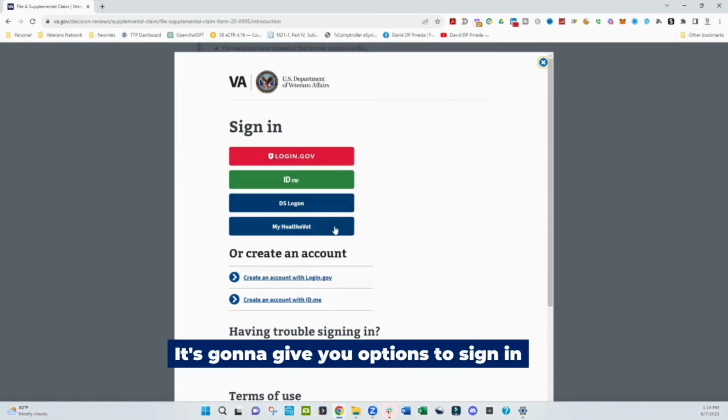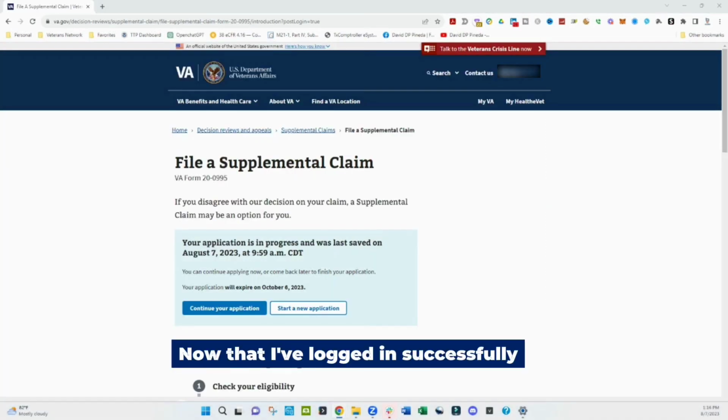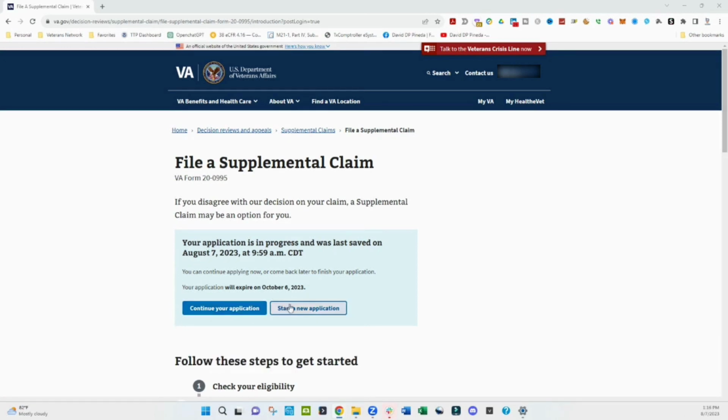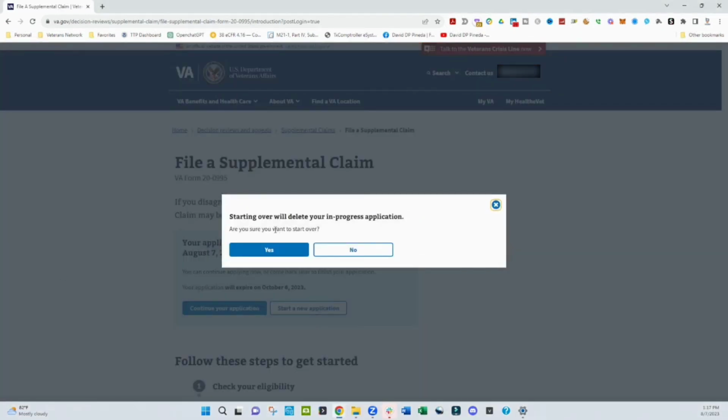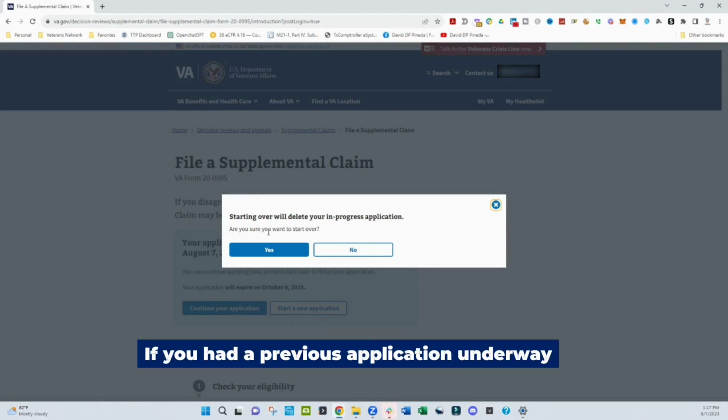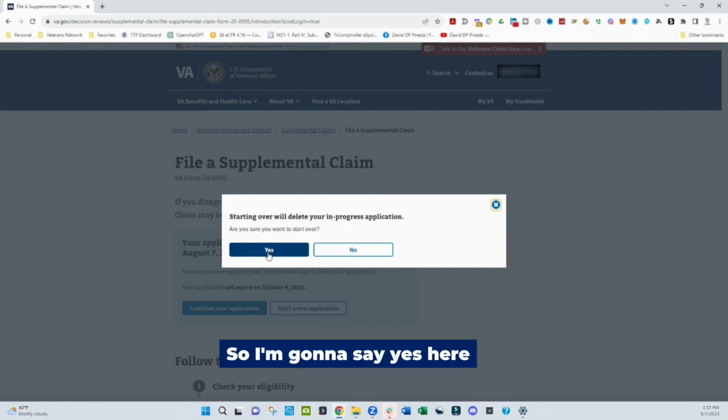It's going to give you options to sign in. I'm going to use My HealtheVet, but any one of these options works. Now that I've logged in successfully, the File a Supplemental Claim page comes up, and it's going to ask me if I want to continue my application, if I started a previous application, or if I want to start a new application. In this case, we want to start from the beginning, and so I will click Start a New Application. And of course, if you had a previous application underway, you could continue it, but we're going to start this one over, so I'm going to say yes here.